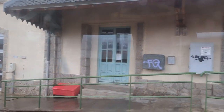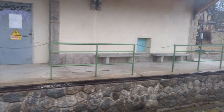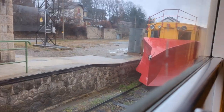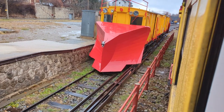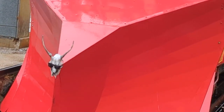Pulling into Mont-Louis. Check that out. We'll just get a closer look at that snowplow. So this is Mont-Louis Station, right?